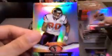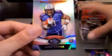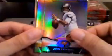Jermichael Finley, Packers. Mike Wallace, that's a red parallel. Jamaal Charles, gold, thicker card for the Chiefs. DeMarco Murray, rookie for the Cowboys. Mike Williams, Buccaneers, and a checklist. All right, Cedric Benson for the Bengals. Andre Johnson, Texans. Santonio Holmes, thicker card for the Jets. Just say gold card there, I guess I could do that. Jacoby Jones, Titans. Troy Polamalu, Steelers. And Josh Freeman, Buccaneers.